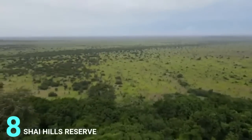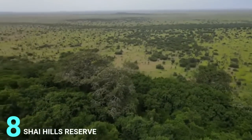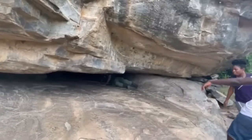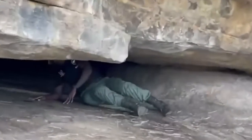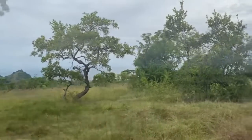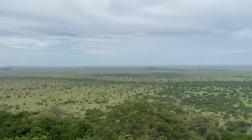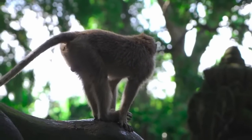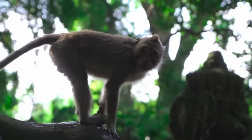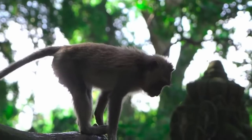Number 8. Shai Hills Resource Reserve. The wildlife center sits at the edges of Accra itself, yet it is the most easily accessible wildlife center in Ghana. The 48 square kilometer reserve has 5 hills in it, hence the name. It boasts about 31 different mammals, 13 reptiles and 17 bird species, waiting to be gazed at and marveled at.